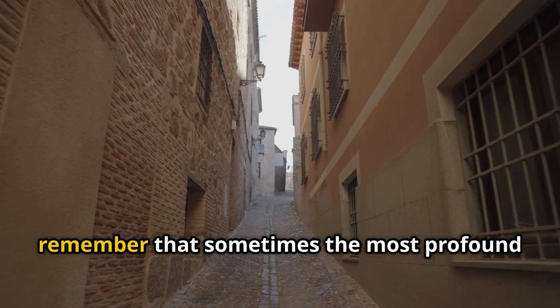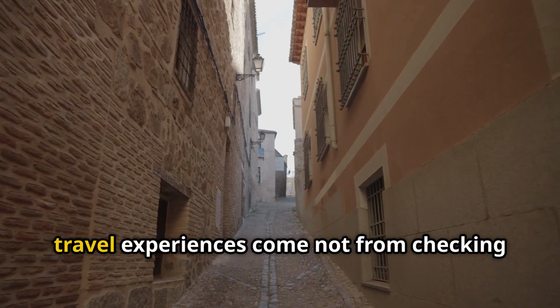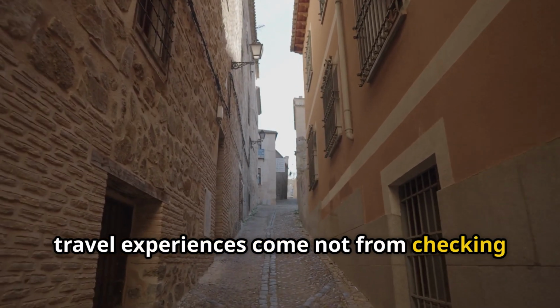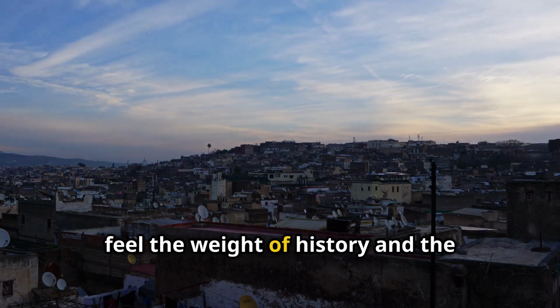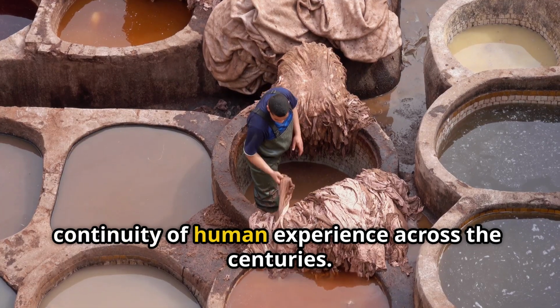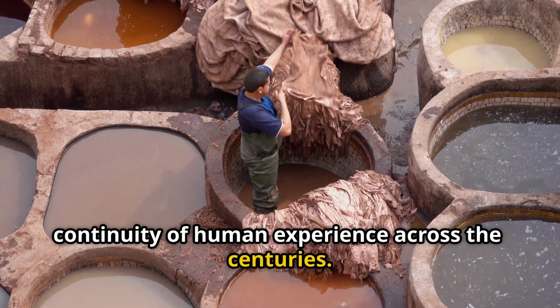Until our next adventure, remember that sometimes the most profound travel experiences come not from checking off famous landmarks, but from those quiet moments when you feel the weight of history and the continuity of human experience across the centuries.